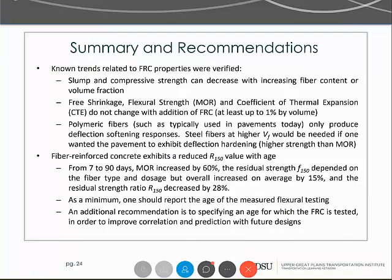So the net effect of how that R150 varies with age is we saw on average that it can go up 15% on some mixtures, depending on the fiber type, and on some it went down by 28% between 7 and 90 days. So it was not consistent. Neither the F150 nor the R150 were constant with age.